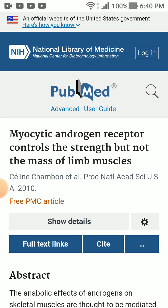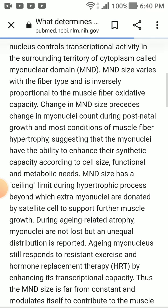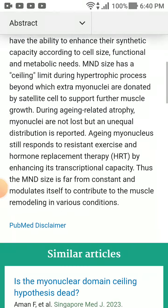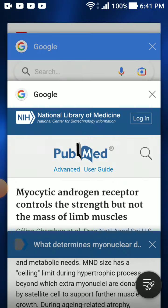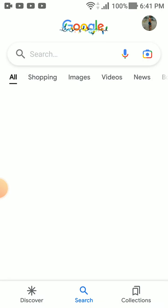Your body compensated you by giving androgen receptors because you reached a myonuclear size limit, bro. Muscle reaches a myonuclear size limit. You understand me? It's not growing no more. It's beyond where it can get any more of these nuclei to support further muscle growth. Hit a ceiling limit, bro. It hits it when you're in your newbie gains. Your newbie gains, man.